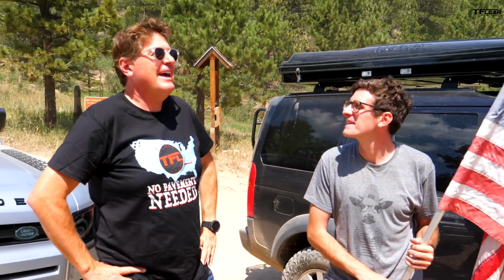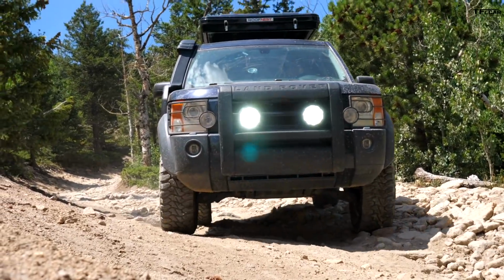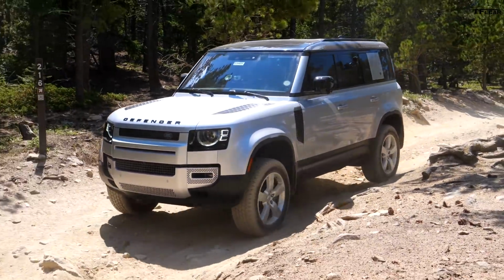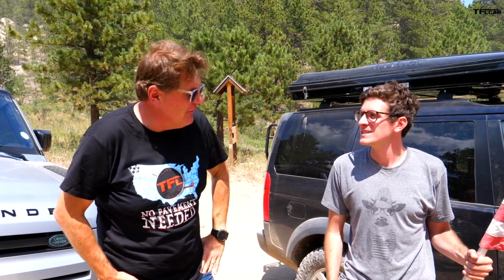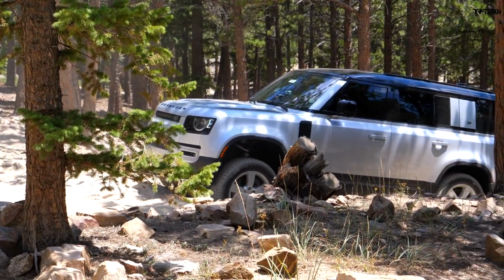Yeah, well, congratulations. I think we've proved that if you have a $6,000 Land Rover versus an $80,000 Land Rover, the $6,000 one's going to be more likely to win. But I think what we also proved is that the new Defender is incredibly capable and it is built tough for the trails with off-roading in mind.